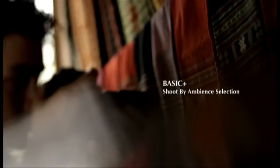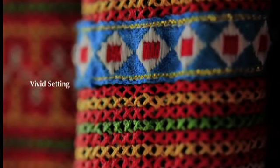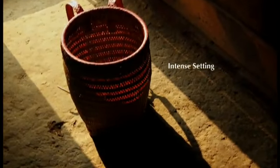Sometimes my pictures lack the right visual tone, but by selecting ambiance under the basic plus function, I can enhance the mood of my scene with different textures, like vivid, warm, intense, and more.